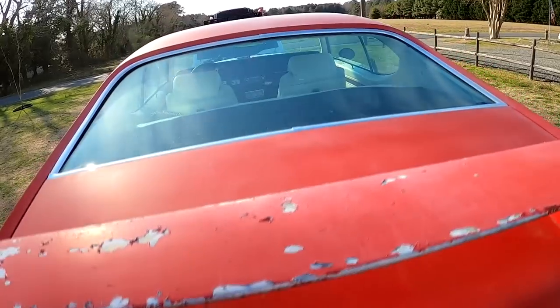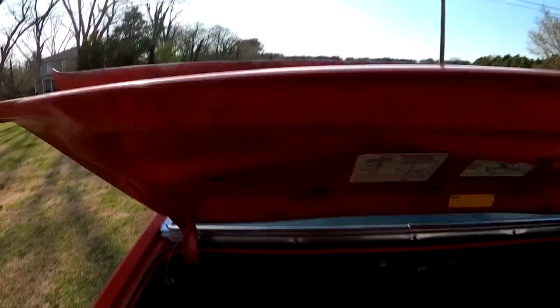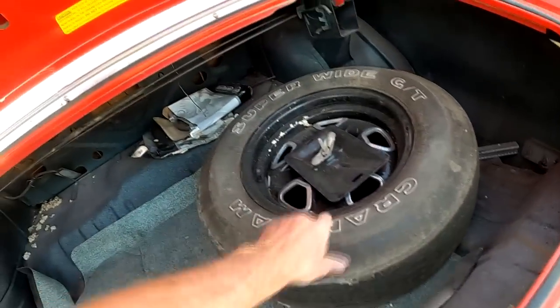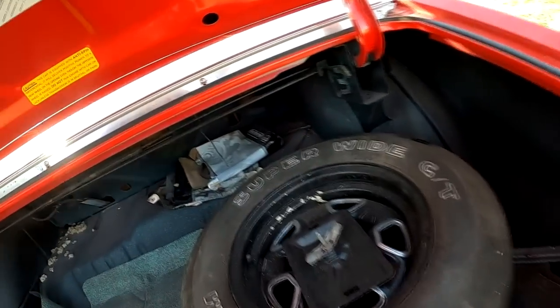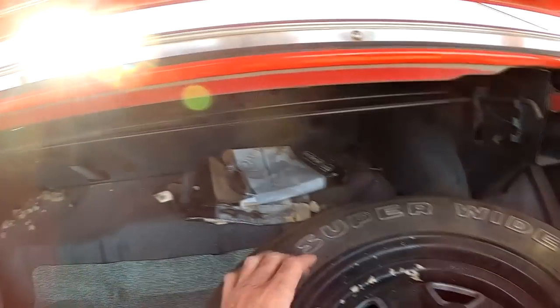Floor is just almost perfect, literally. Trunk is damn near perfect. Little mouse stuff going on there, but look at the trunk. Perfect, never been replaced. Bottoms of the quarters, some kind of patchwork, but they did a decent job. It does have some filler. Got original spare there. Those are the emergency brake cables. But yeah, the bottom of the quarters, not bad.